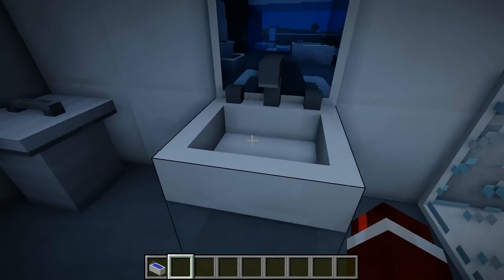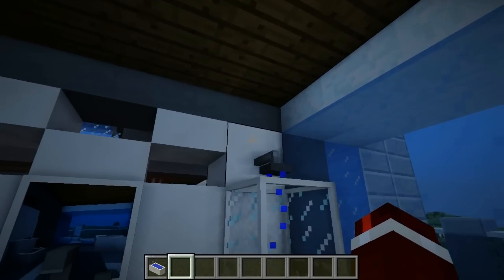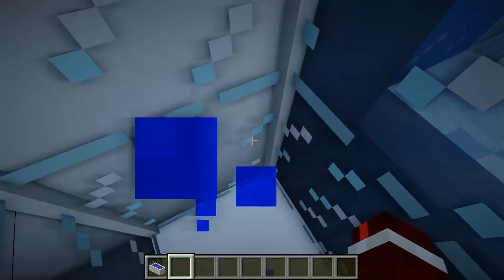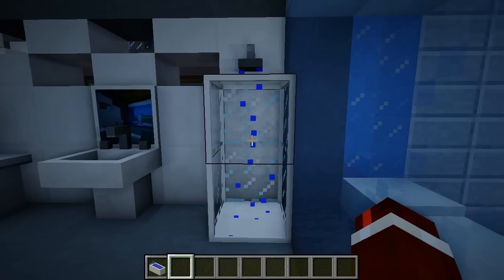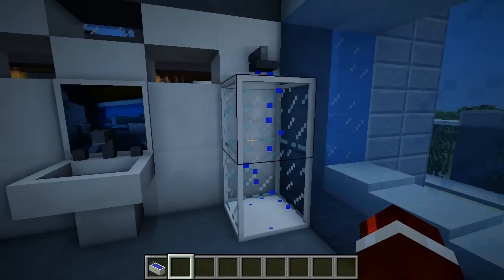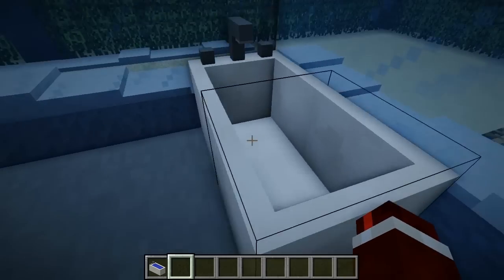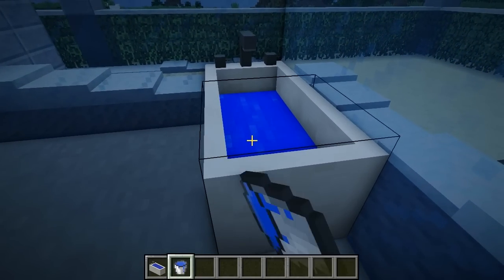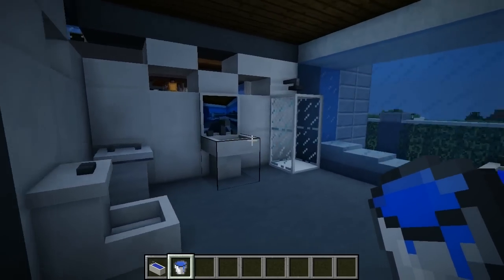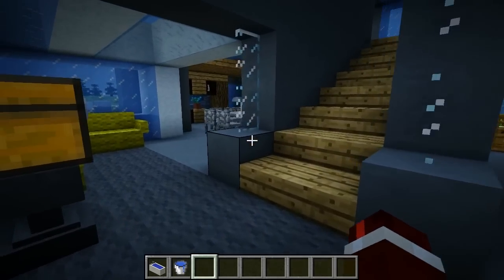Below the mirror here we have a basin, then over here we have a shower which we can turn on and off. If you right click the shower head at the top here, it's going to start spraying some water. Now if you are on fire or you have some negative potion effects, going in the shower will actually remove the fire and also remove the potion effect. So that's a really cool feature about the shower. We have a bath here which you can actually fill up with water up to 16 times. And that is awesome, and the models just look amazing too. They fit the bathroom perfectly.